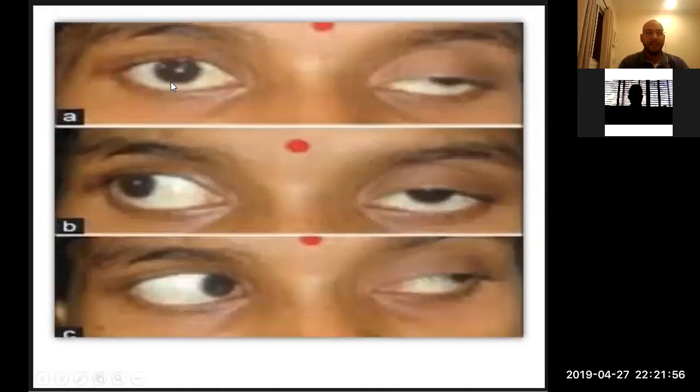As you see, the patient is looking in front of you now. This eye is looking at you, this eye is not looking, it's deviated. Now the patient is asked to look to the right side, and this eye moved to the right side by the lateral rectus of the right eye, so the right lateral rectus is intact. But here, the eye is not moved. This eye should move in this direction. So when this patient looked to the right side, the right eye moved to the right by the right lateral rectus, and the left eye should move to the right by the medial rectus, supplied by the third cranial nerve.